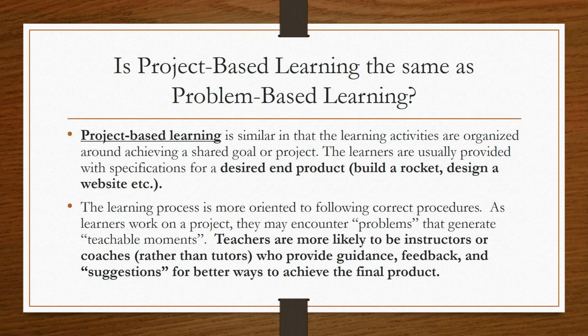Now, sometimes people will ask, is project-based learning the same as problem-based learning? Project-based learning is similar in that the learning activities are organized around achieving a shared goal or project. But the learners are usually provided with specifications for a desired end product, such as build a rocket, design a website, something like that. The learning process is more oriented to following correct procedures.